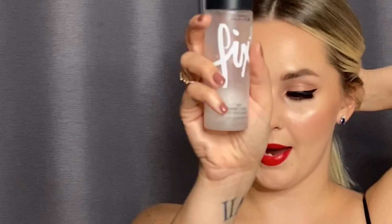I didn't even put the highlight on my eyebrow bone. So let's do that now. Now we can just go over top with some setting spray. And I'm just using my MAC Fix Plus.